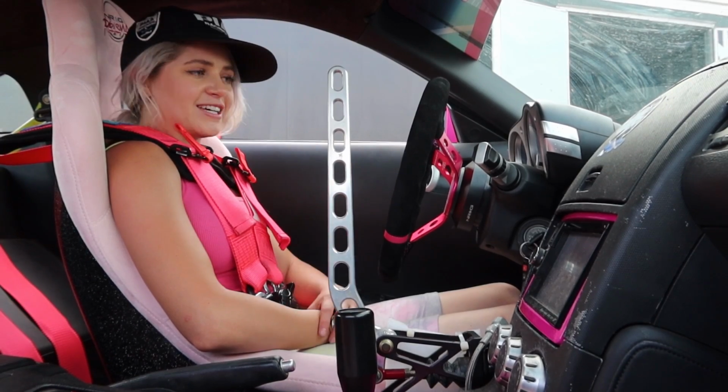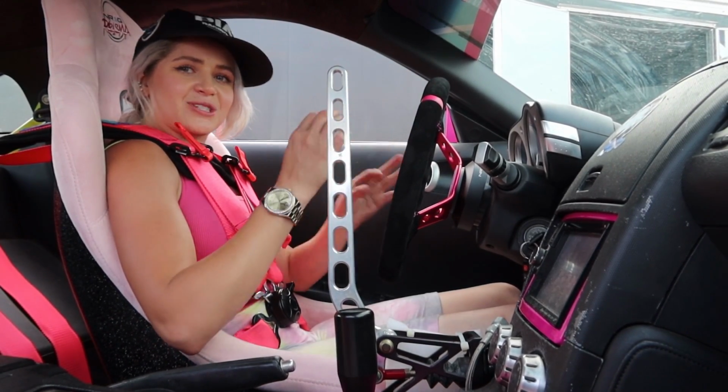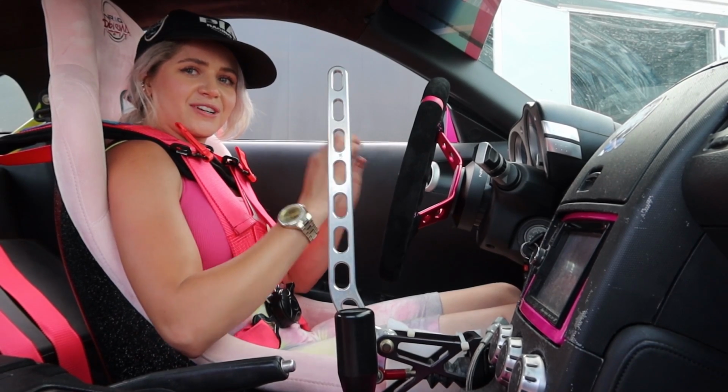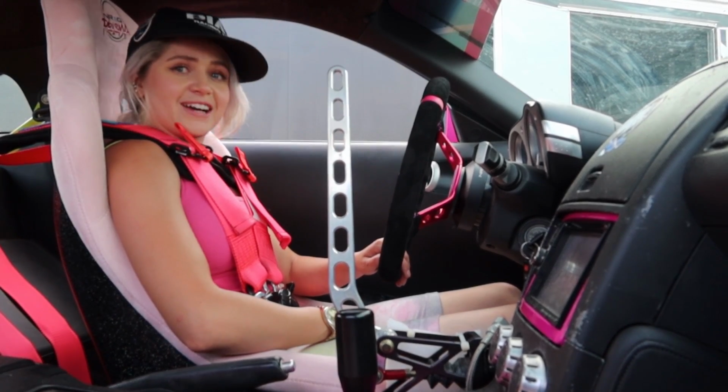Trying to be consistent and remember to do better wheel work. I'm still always reminding myself, it's still something I'm trying to improve on greatly, and this is a great place to try and do that because it's really hard.